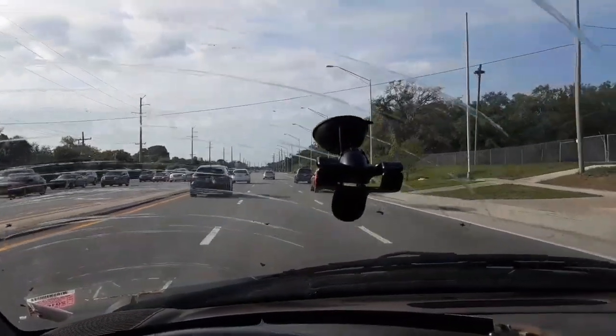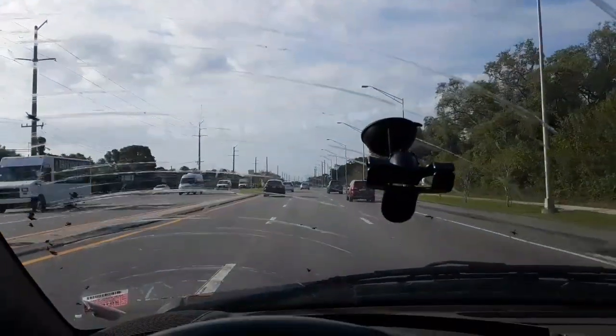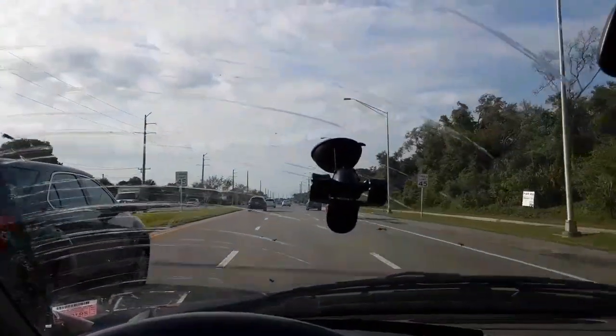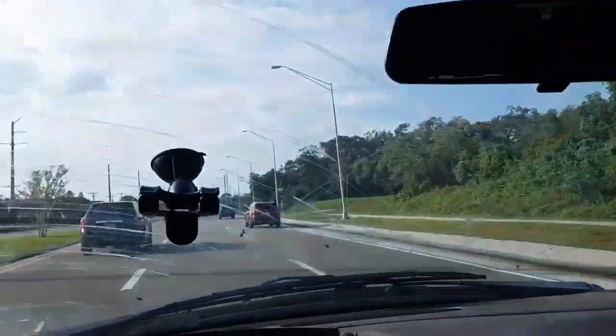What you're looking at all over my windshield here are remnants of the love bugs who have been flying head on into Little Blue 2. Yeah, it's a mess.